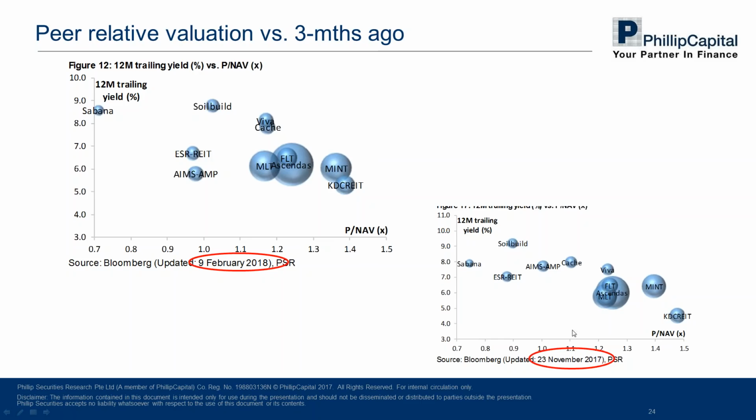So it's no change from the previous quarter. You can see that these same larger cap industrial REITs are at the bottom right corner as well.